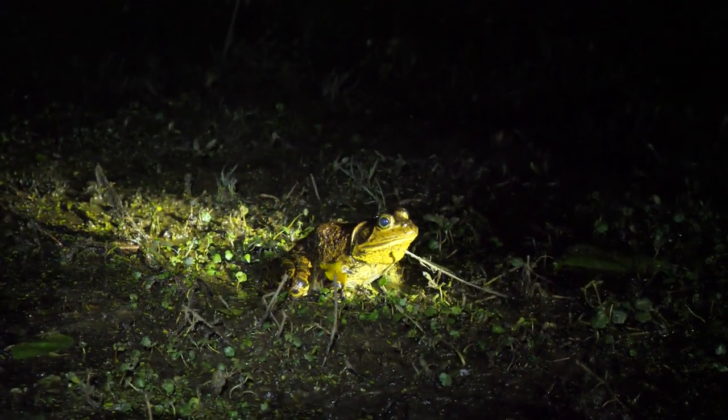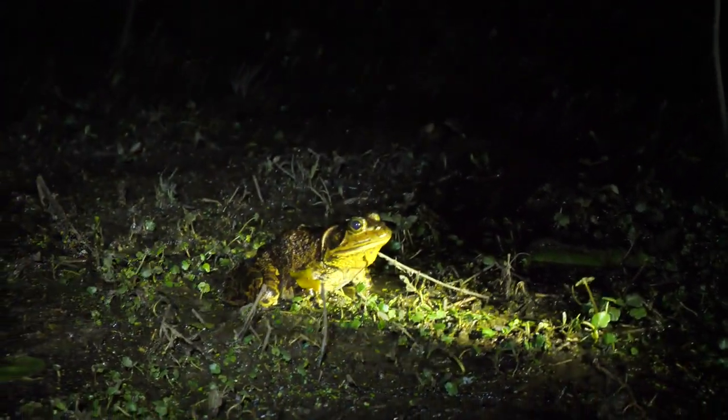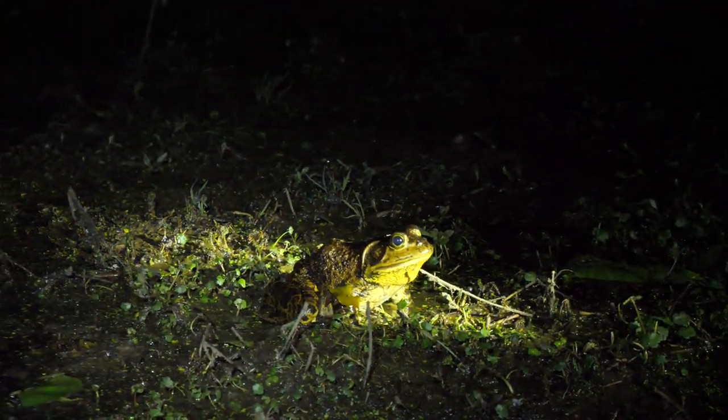Guys, if y'all thought the last frog was Frogzilla, imagine that frog times two, and you have this guy right here. This dude is huge. A huge male American bullfrog.